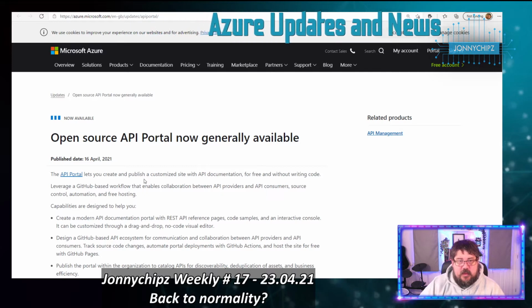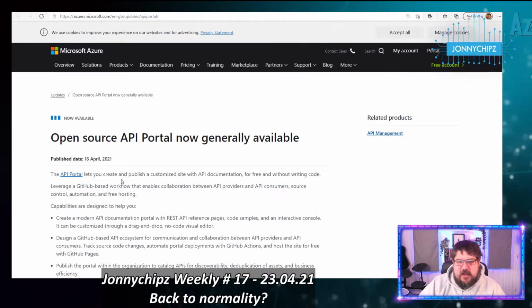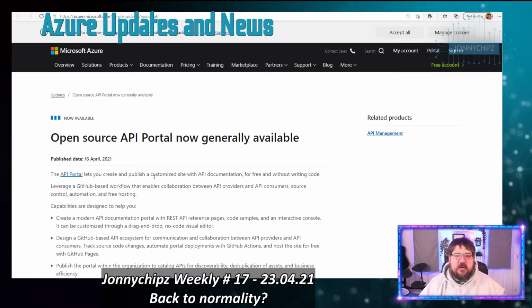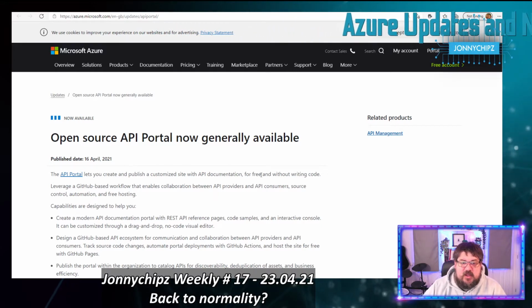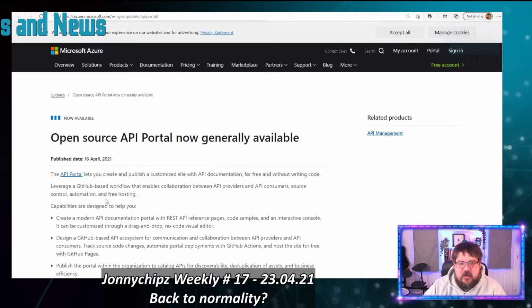And finally, now available, open source API portal is now generally available. So, if you're not familiar with the API portal, I've seen it once or twice. I don't use it on a daily basis, but like I say, it lets you create and publish customized site and API documentation. There's no cost to it, and you don't really need to be creating any kind of code.